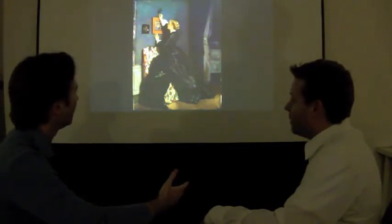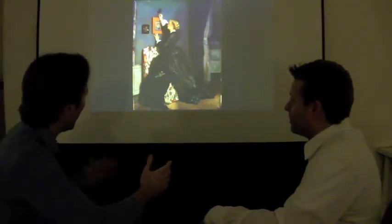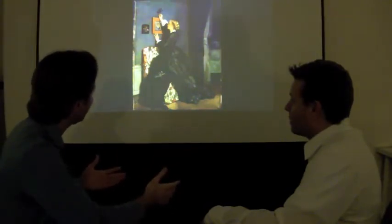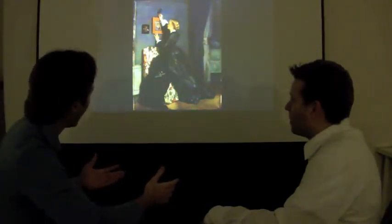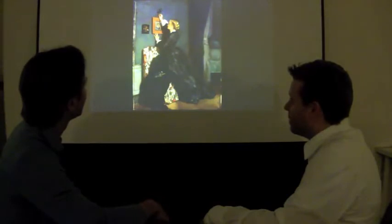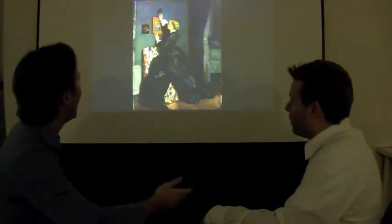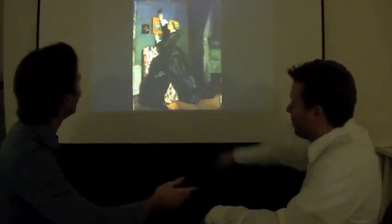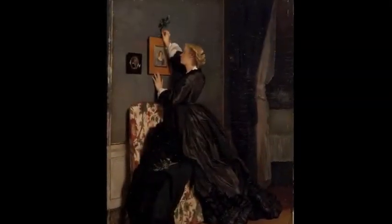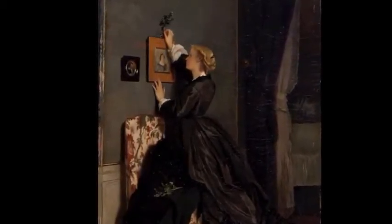Okay. And let's take a closer look at what she's doing. I'm thinking she's hanging this picture on the wall or readjusting it, but taking a closer look at what her right hand is doing, there seems to be something in it. It looks like some kind of branch from a plant. There's also a piece on the seat of the dress. So is she putting that branch on top of the painting? I guess she's not hanging it. She's putting the branch up there.